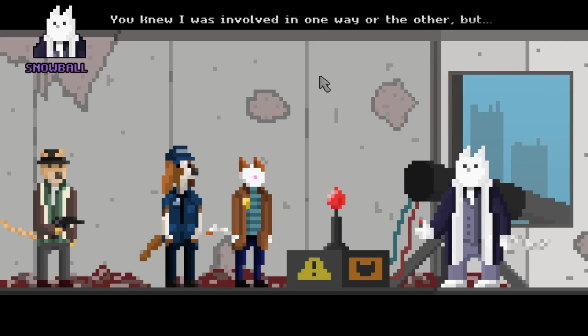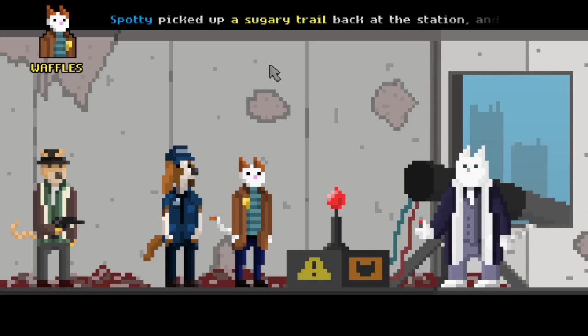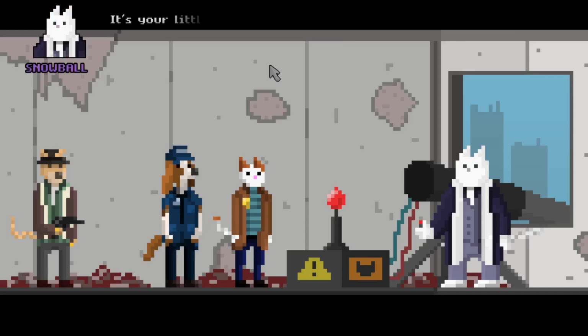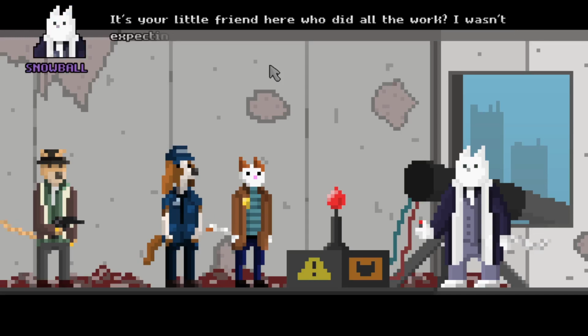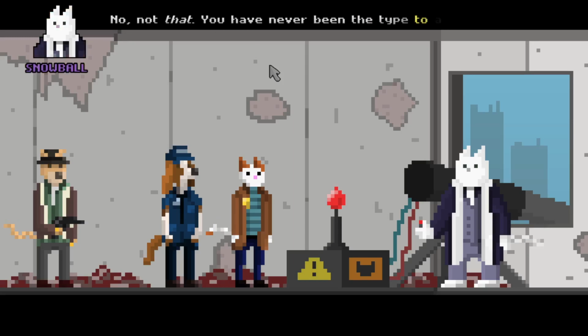You knew I was involved in one way or the other, but how did you find the safe house? How did you make the connection to the shop? Cannot figure that out. Well, Spotty picked up a sugary trail back at the station. We followed it without any idea what we'd find along the way. It's your little friend who did all the work. I wasn't expecting that at all. Why would that be? Spotty's a talented sniffer dog. No, not that. You've never been the type to ask another police to take a cat or dog for help on a case.